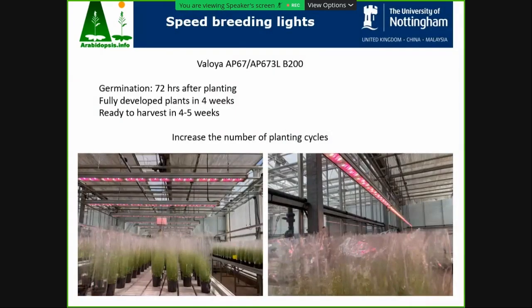So we have 3 glass houses. We have a massive one, a medium one, and a small one. The whole capacity for them in total is 18,000 plants, all of them full. And we have the goal to fill them 3 times a year. So that will give us around 25,000 plants a year.